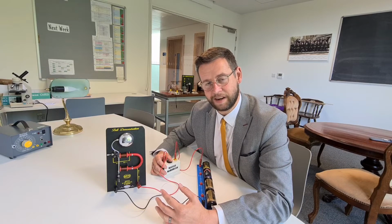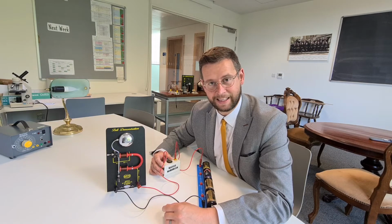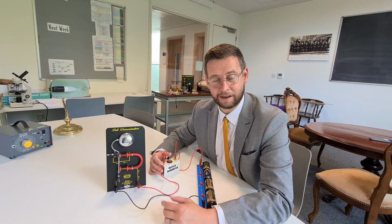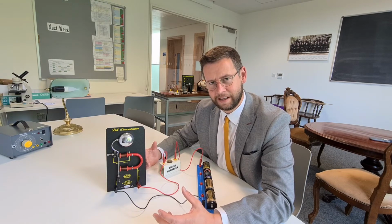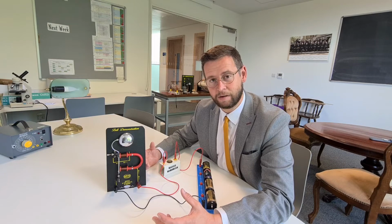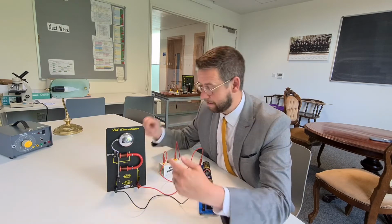Another really good use of electromagnetism is in this, the electric bell. In the same way as in the previous example, where there was a current flowing through the circuit, there was a magnetic attraction holding something closed. And then when that current ended, there was no longer any magnetic attraction, allowing it to be released. The same thing happens with a bell just like this.